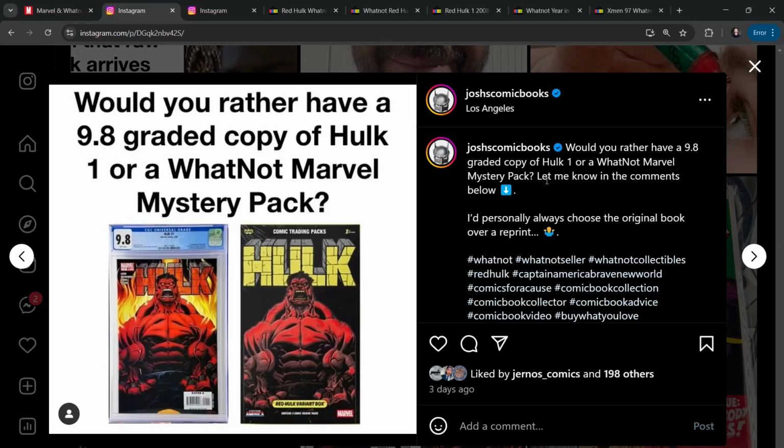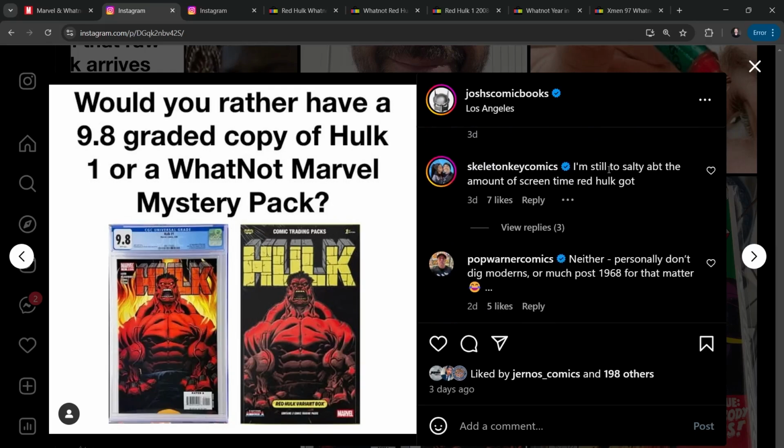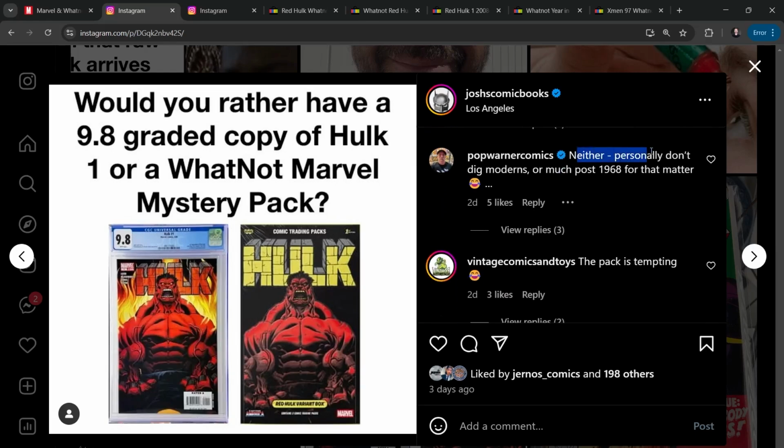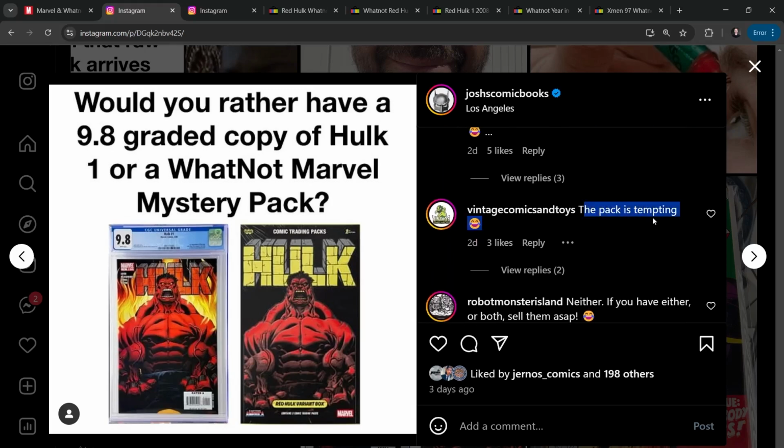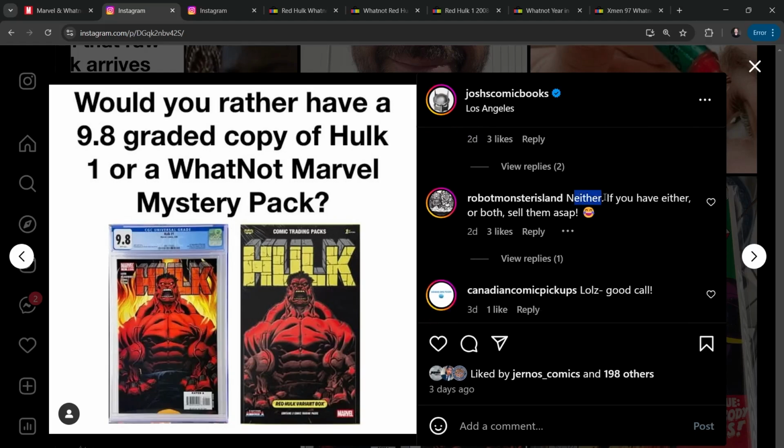Now, based on Josh's question here, let's actually check in with what the community had to say. I'm still really salty about the amount of screen time Red Hulk got. Skeleton Key says, true, neither. Personally, I don't dig moderns or much post-1968 for that matter. I mean, I'm kind of in that same boat. The pack is tempting, Vintage Comics says. Neither. If you have either or both, sell them ASAP.